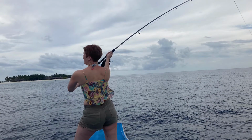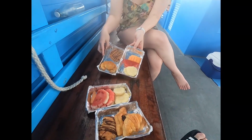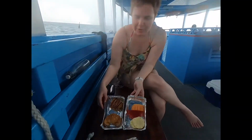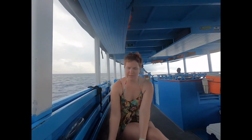One of our first excursions was going on a fishing trip. So even though we haven't caught any fish yet, we still have snacks. Pastries, some fresh fruit. There's also coffee or tea or water. Casting that line is a lot of work, you know. It makes you burn up an appetite.